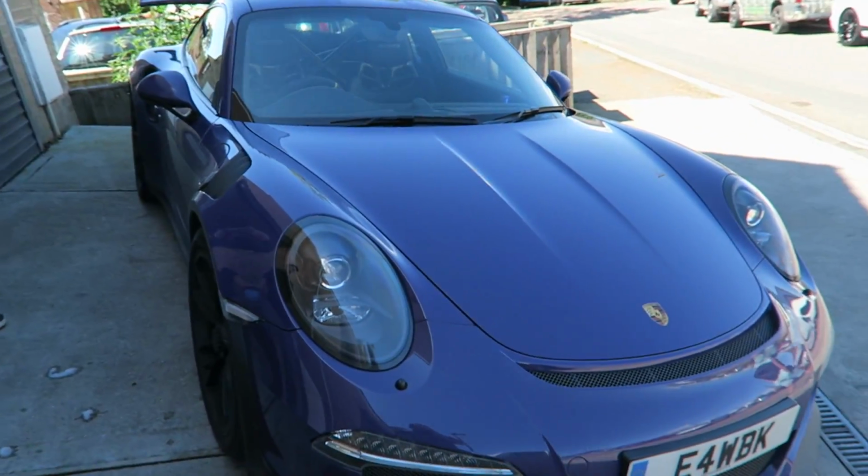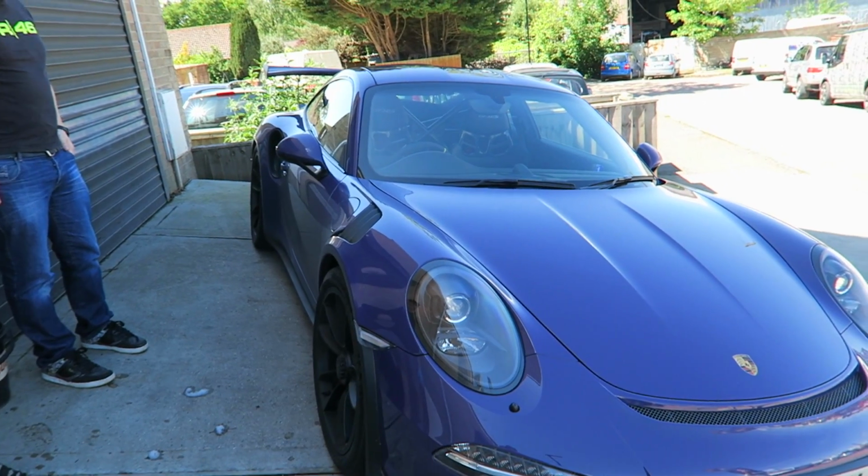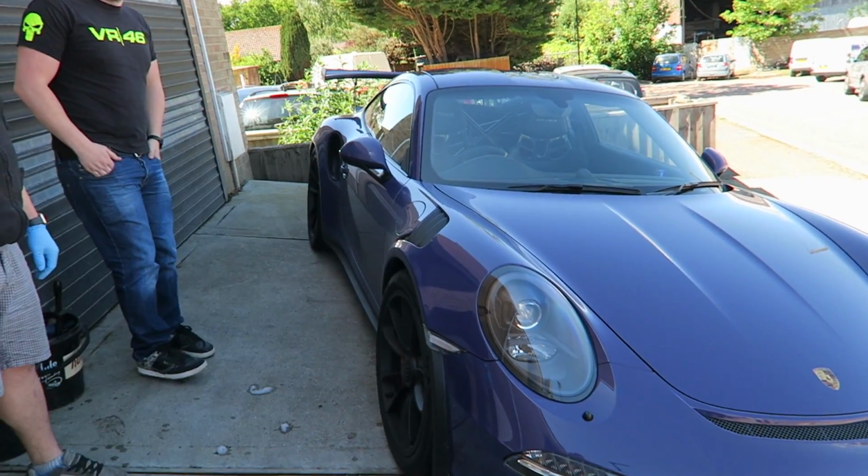Hi. Good morning. Good morning. Hey. This is an RS. It's Ford. It's Ford RS. It's RS, yeah, Ford. No, I was going to say you're not that worried, are you?